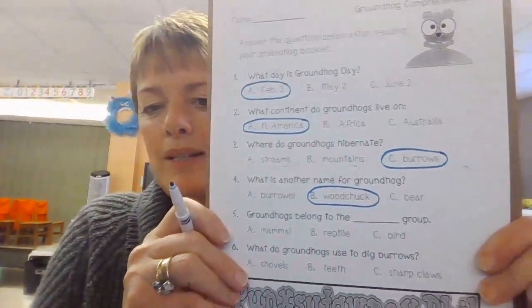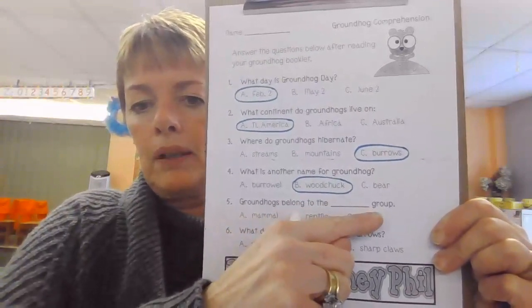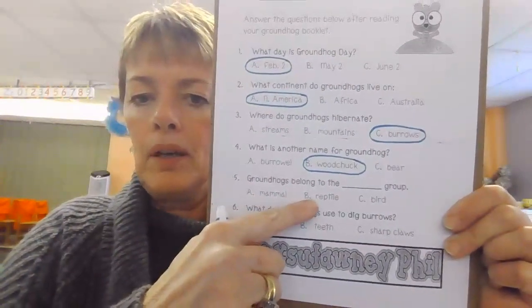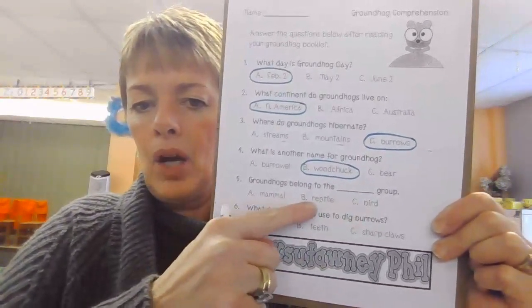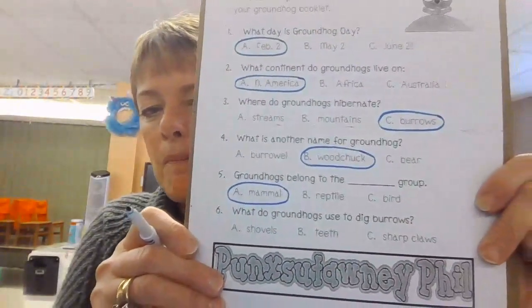Okay. Let's see if you remember this one. This one I don't know if I talked about very much, but I did read it. Groundhogs belong to the blank group. Do they belong to the mammal group, B, the reptile group, or C, the bird group? Is it mammal, reptile, or bird group? What do you think? A, the mammal group. They belong to the mammal group.